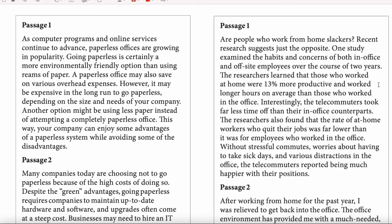And that last sentence, right? Without stressful commutes, worries about having to take sick days, and various distractions in the office, the telecommuters reported being much happier with their positions. So clearly, I don't think he's saying they've got it harder. They're happier. And more productive, right? Earlier in the paragraph, it says the researchers learned that those who worked at home were 13% more productive. And even worked longer hours. Now you might be like, I don't want to work longer hours. I don't know. I mean, these guys did, for whatever reasons. And they're not quitting, not as much as the other guys who are working in the office.